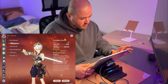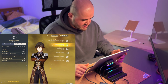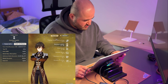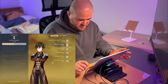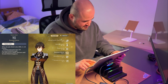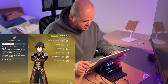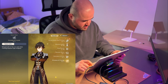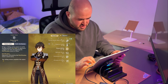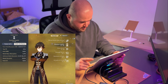Let's remove, well, Zhongli. If you have the shield on Zhongli, I think it gives you something, I don't know. It gives you some damage increase or something. Let me just double check. Increase shield strength, I don't care about this one. Normal attacks, Zhongli deals bonus damage, I don't care about it. Which one is it? I think when you use the shield on Zhongli, it increases the damage of a character or something. No?